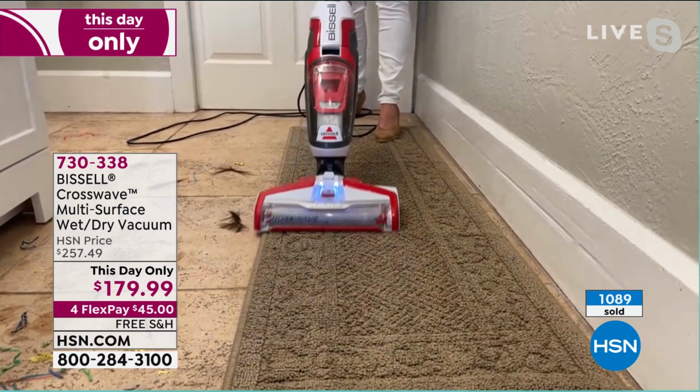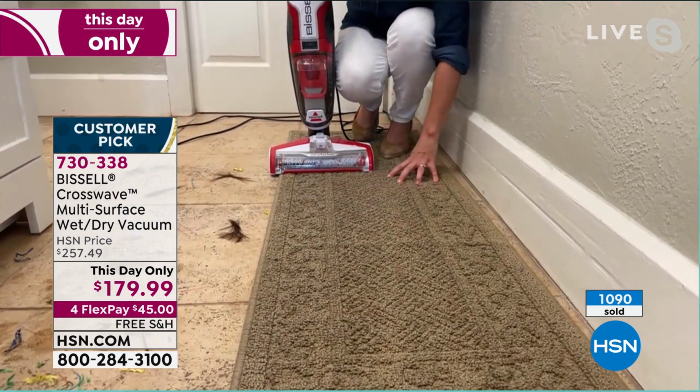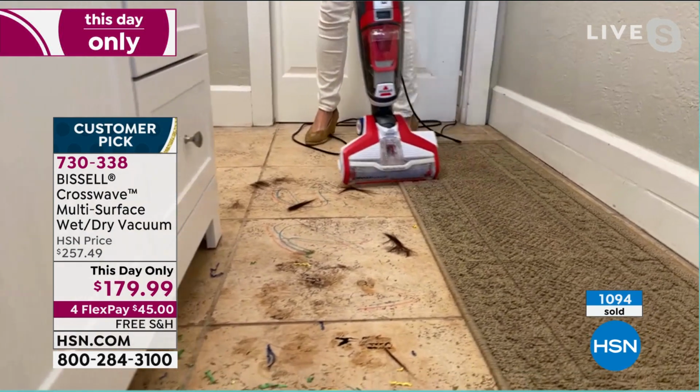Guys, this smells so good in this bathroom. And I just vacuumed and scrubbed. Any carpet, any rug, it's going to be dry in under an hour. But let's talk about the holidays. We want to have fun, right?